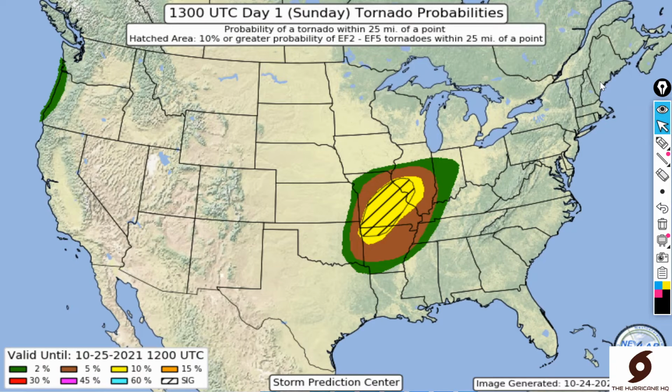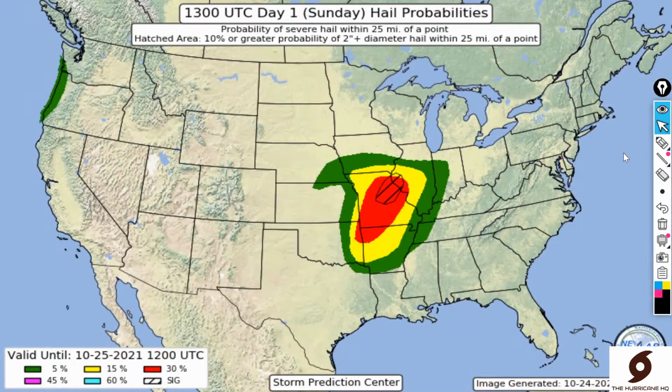ruled out for sure. Now, if we move over to our day one hail probabilities, you can see we have a 30% risk in this red area, and then a newly added significant risk up here. This right here, this is a significant threat for large hail. Which means you could be seeing large hail over 2 inches in diameter in this black shaded area here. This is actually new and wasn't here originally, but in the latest outlook here, they added that SIG. So we have the potential for larger hail. So the threat is going up for hail.